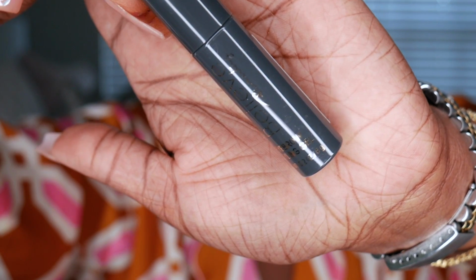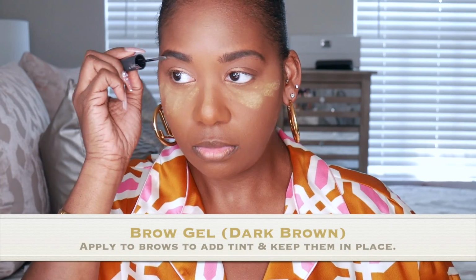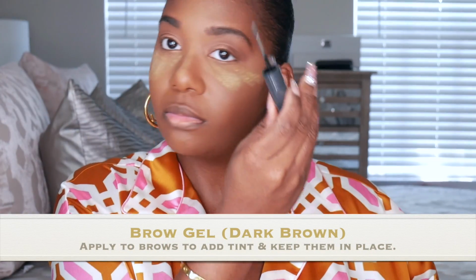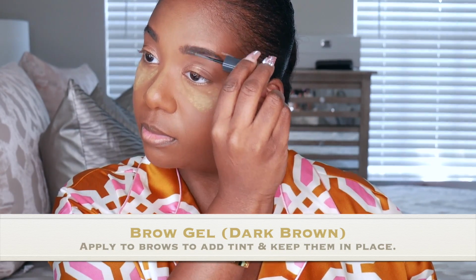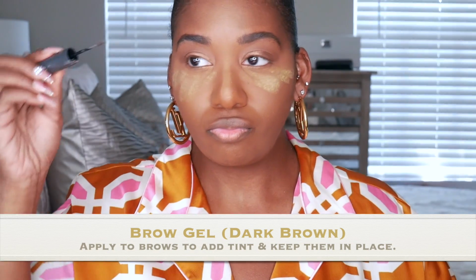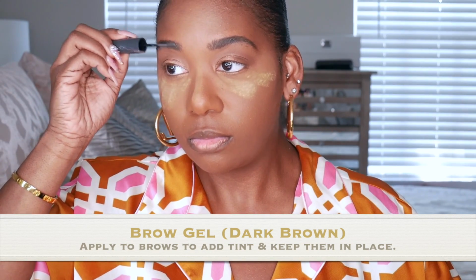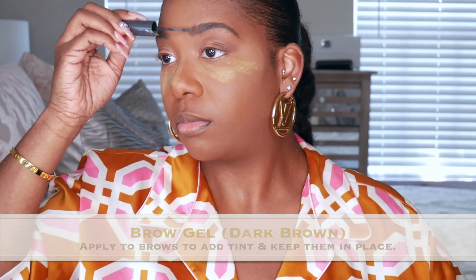Now let's move on to the brows. Now this product, you guys, I was really impressed with. I'm not really one to use an eyebrow gel, but this is the Believe Beauty eyebrow gel in the color dark brown. And I love the way that it kept my brow hairs up. I naturally have dark brows anyway, so I don't need much. But this gave me that laminated effect that everyone is going for, and I really enjoyed this. Only $5, like I'm going to be incorporating this into my everyday routine.